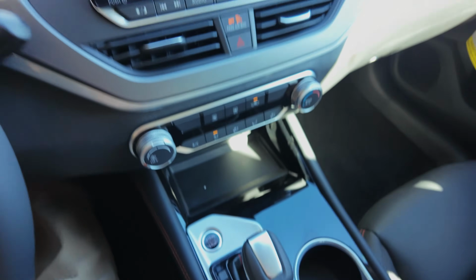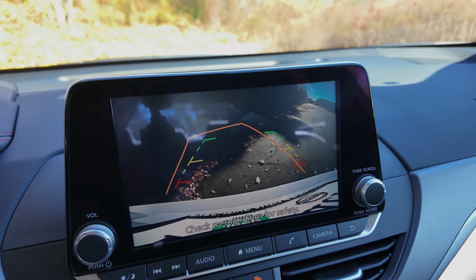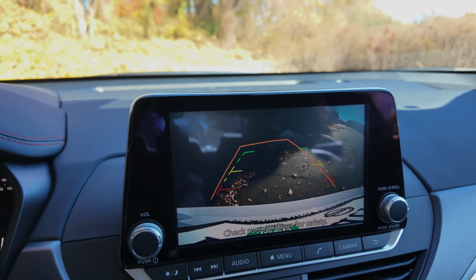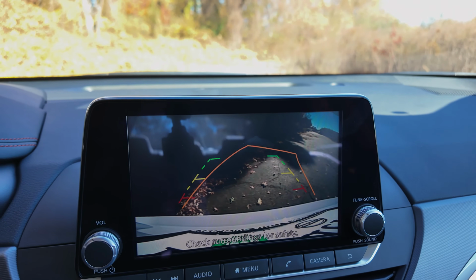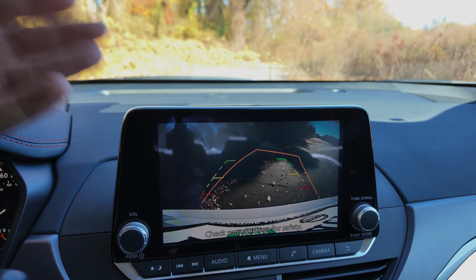And yes, some more of the safety features, there is a backup camera with moving trajectory lines. It is not the clearest whatsoever. I mean, that's probably like, what, a 240p camera. Again, the moving trajectory lines is nice, and at least it's the full screen. It'll beep at you if something's close, but I wish that was a little bit clearer.